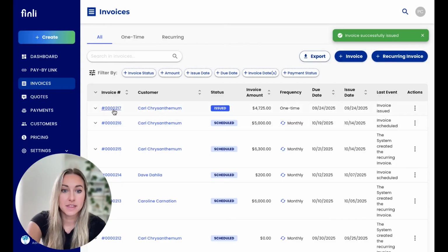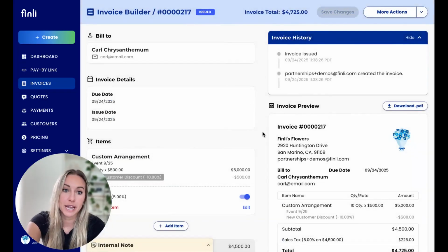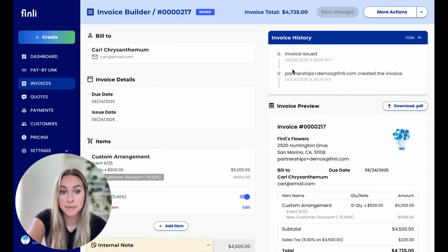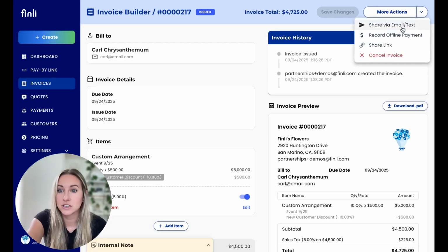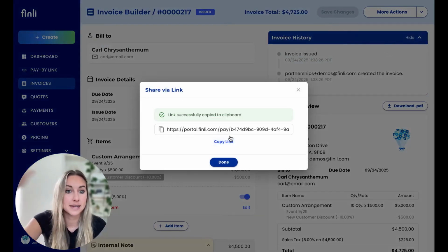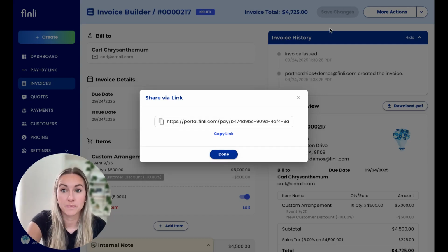And as we see, this invoice has already been created. I can download the PDF. I can view the invoice history. So I see what's happened here on this invoice so far. I can send out any additional notifications, or even just copy that link and send it in another email or put it on another document for that customer as well.